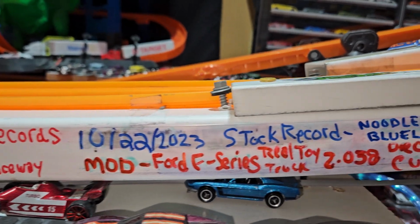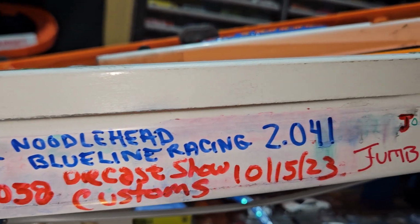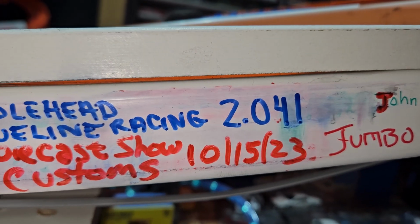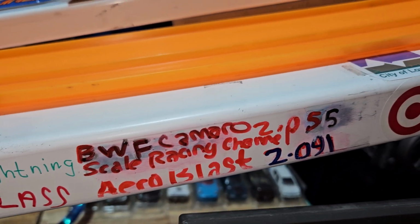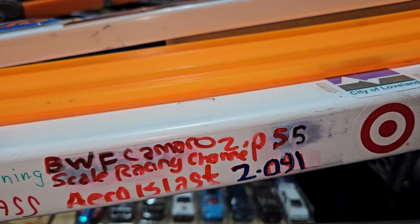And there is the track record for stock, now set by the Blue Noodlehead at Blue Line, 204.1. It's a pretty high mark to shoot for. Johnny Lightning class by the Black with Flames Camaro, still held by Scale Racing Channel with a 205.5.